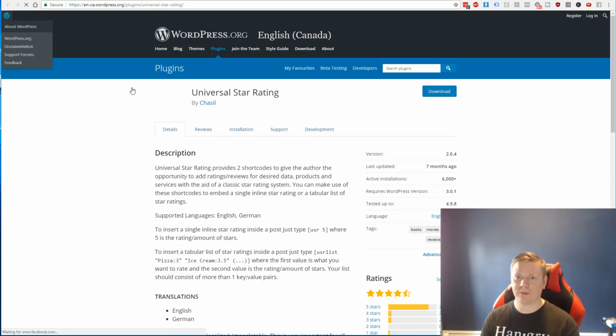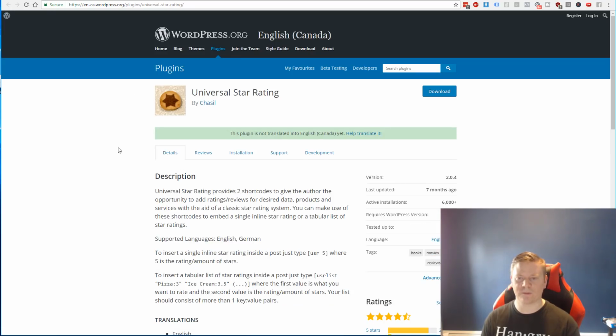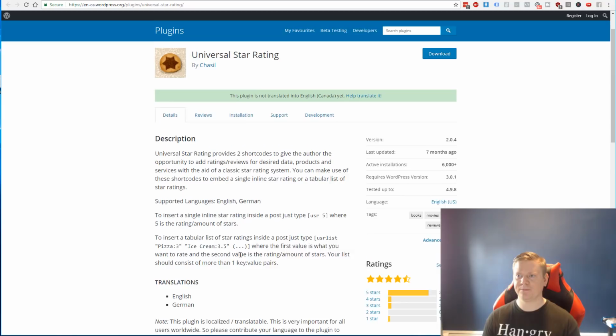They have a plugin that you can get for free on WordPress.org. Just search for this plugin, Universal Star Rating, and you can easily implement this with a plugin. You don't have to work with crazy code or anything like that. This would be a really easy way to get it implemented for free.